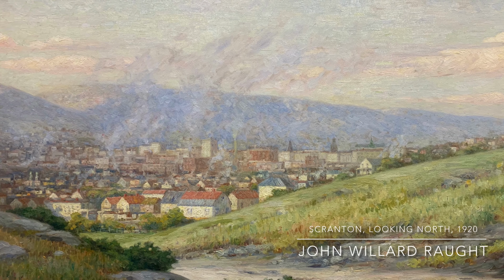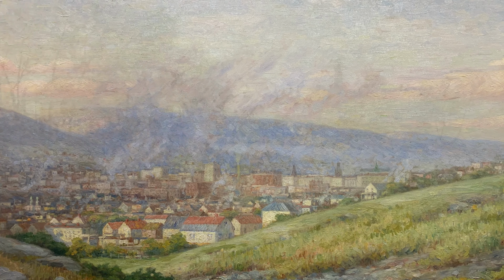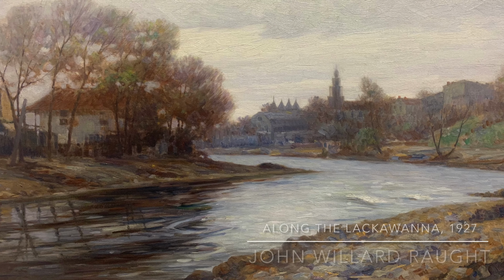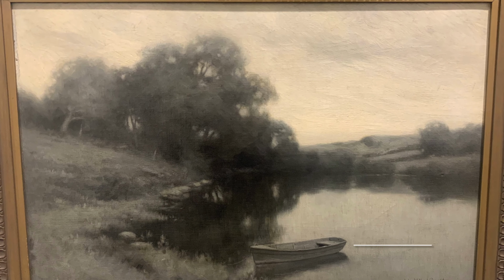Artists such as Willard Rot also play an important role in documenting and preserving our history. Here are several landscape paintings by Willard Rot of northeastern Pennsylvania.